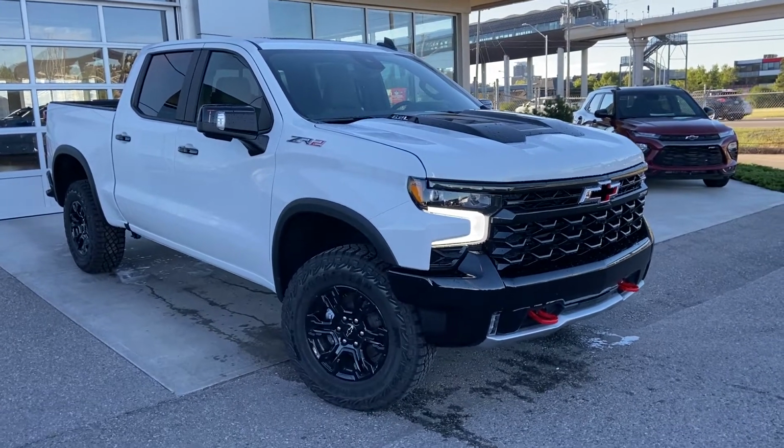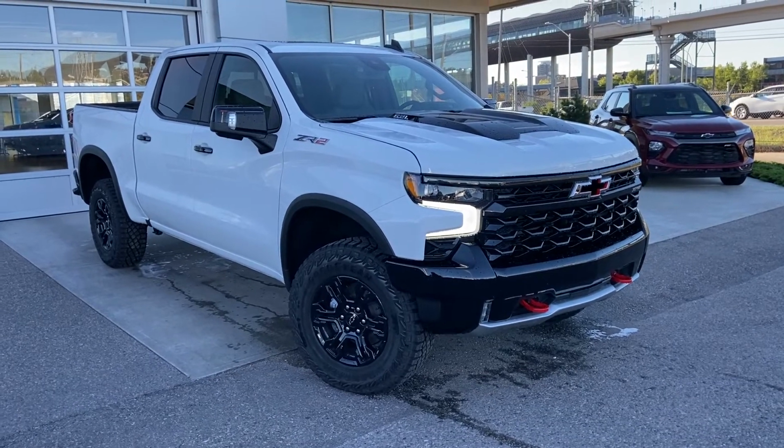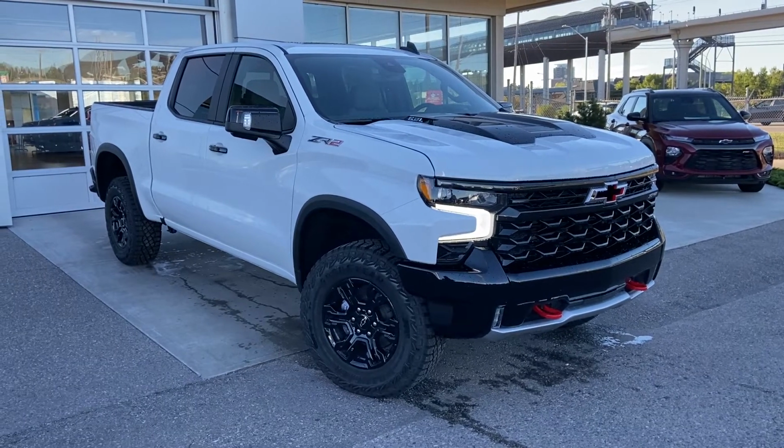Welcome to the brand new 2022 Chevrolet Silverado ZR2. This beautiful ZR2 Silverado is powered by a 6.2-liter V8 engine mated to a 10-speed automatic transmission.